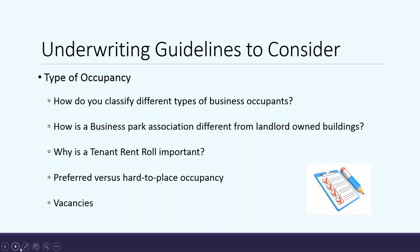And then Anae was also talking about knowing the difference if it's a business park association or if it is truly where the building owner is the one that owns all of the units and is renting them out to everybody. But if it is a business park association and the unit owner does own their unit, they can still rent out that unit to somebody else. So they themselves, as the unit owner, would still need coverage for the interior of the unit, and we could just consider that a commercial condo, and that's something that we can write coverage for as well.